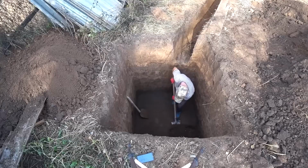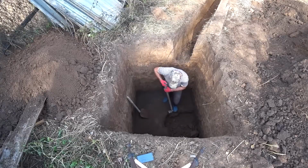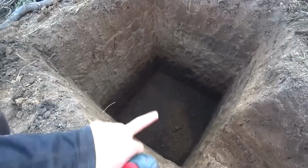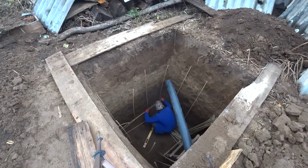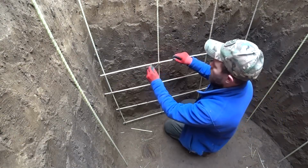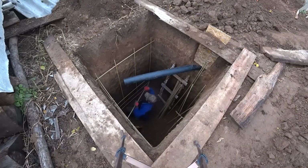And now it's time for our long-awaited conveniences. Now we can build a bathroom where, without going outside from the house, you can use the toilet and take a shower in warmth. But before installing the toilet, shower cabin and washing machine, we need to dig a pit and make a deep septic tank so that everything drains reliably and is stored somewhere.